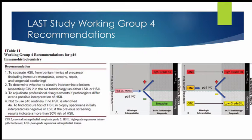P16 can also be used if there's any sort of professional disagreement over a possible interpretation of HSIL. Again, if it's positive, you're leaning more toward an HSIL than an LSIL. But, and I'm glad they pointed this out, they recommend not using P16 routinely if there isn't a concern for HSIL. So if it's a really obvious LSIL, don't do P16. The reason being, sometimes LSILs can still stain for P16, but it's still an LSIL if it has your typical koilocytes and mitoses are limited to the bottom.